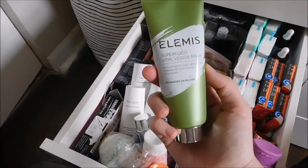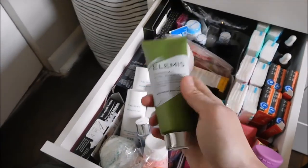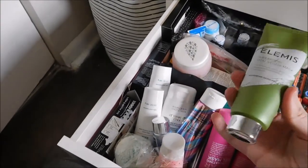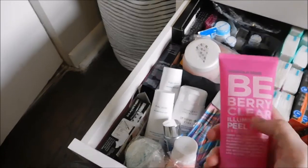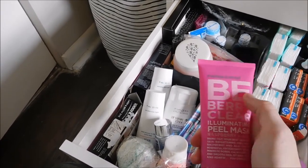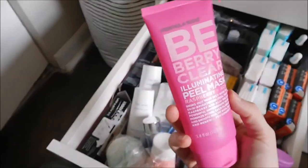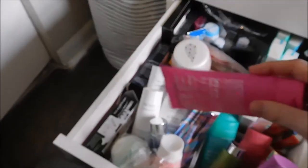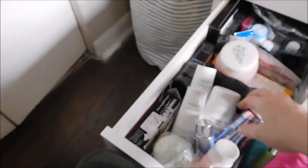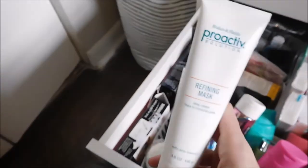This is the Elemis Superfood Veggie Mask. I love this. Got it in a BoxyCharm. Really love this. I have some Formula 1006 products, which I've heard aren't really that good, so I'm not sure if I'm going to keep using these, to be honest with you. Just some more skincare products that I just haven't gotten around to using. I actually really love this.